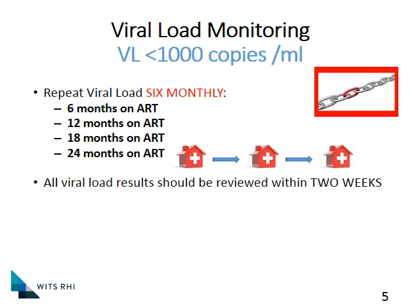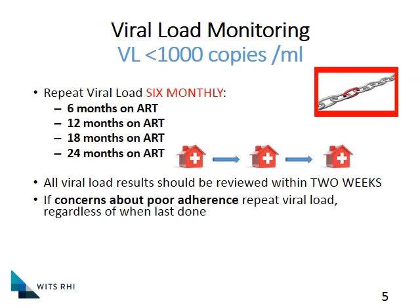It doesn't help if you've written the viral load into the adult clinical record of the mother and you've not put it in the maternity record, because the nurse is not going to be able to access that in the middle of the night. So get your results back and record your results in a place where they'll be able to easily be accessed.